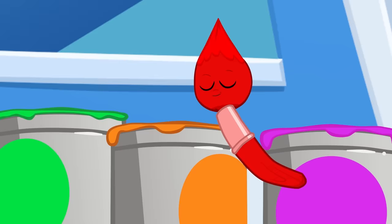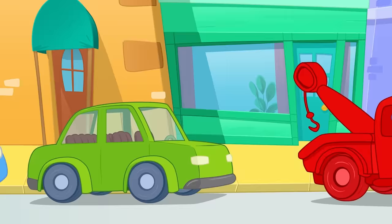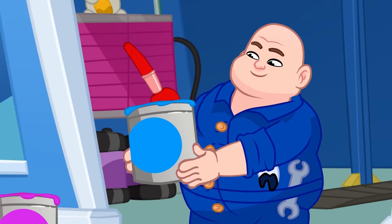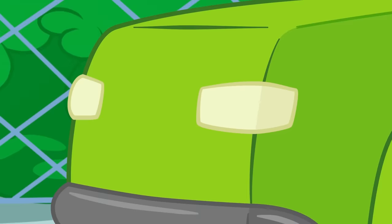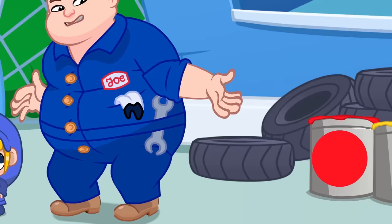Sure. Morphle, morph into a tow truck. Great! The customer wanted this car to be blue, so we're going to paint it for him. Wow! You are really good at painting, Morphle. Okay, next up is the yellow car. We need to paint it purple.